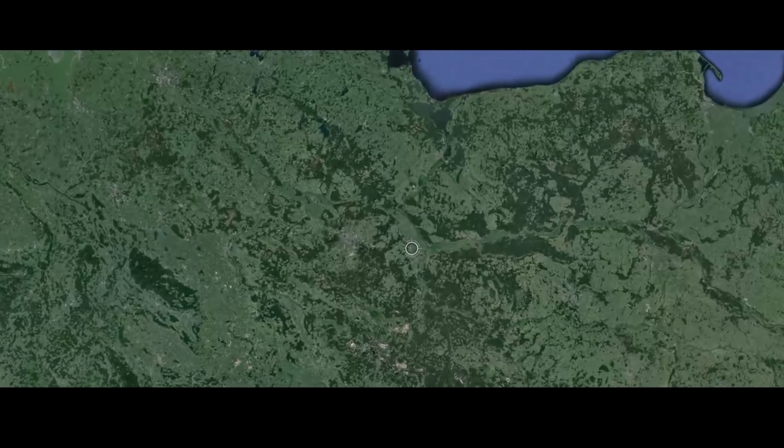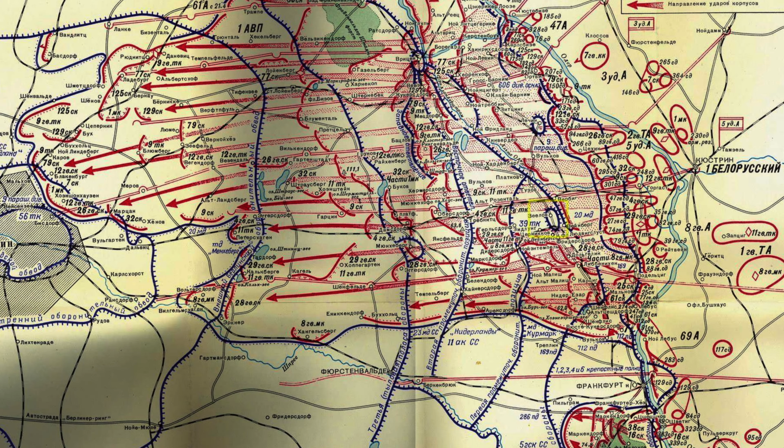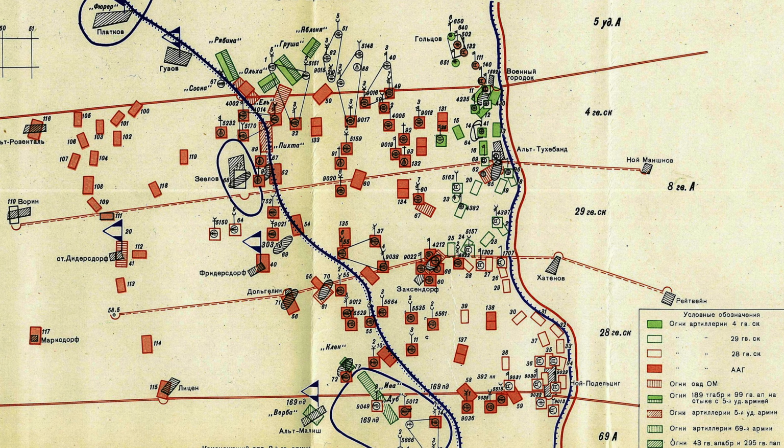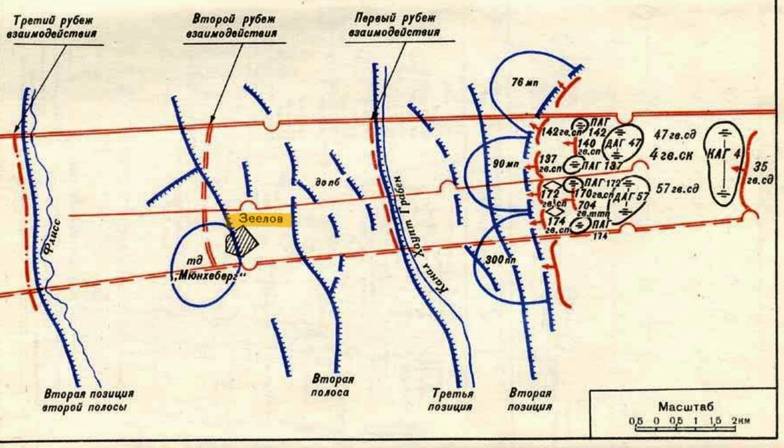It's the 16th of April, 1945, and the Red Army starts its operation to encircle Berlin. During the past weeks, the Belarusian front enlarged the bridgeheads across the Oder River from Stettin, Küstrin to Frankfurt an der Oder. A large amount of artillery is positioned for the upcoming operations. Seelow and the defense at the Seelow Heights are to fall on the first day.